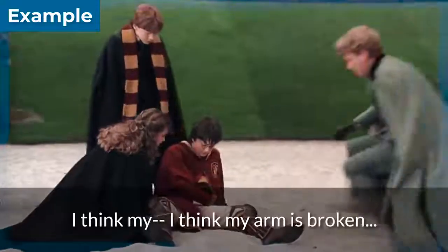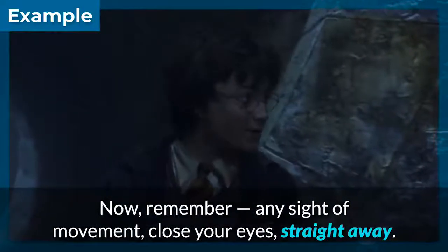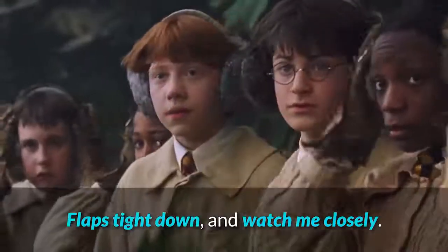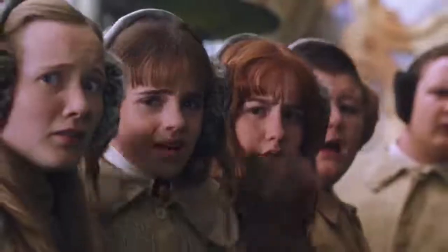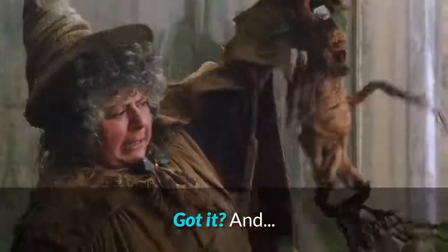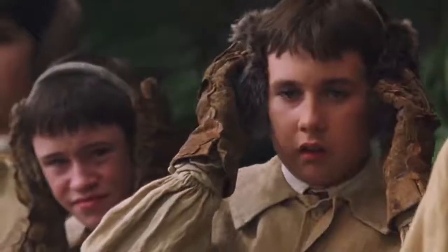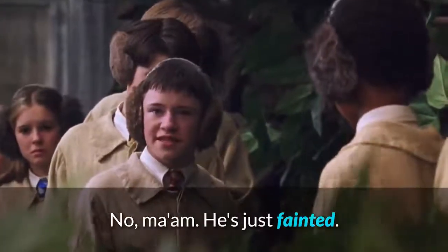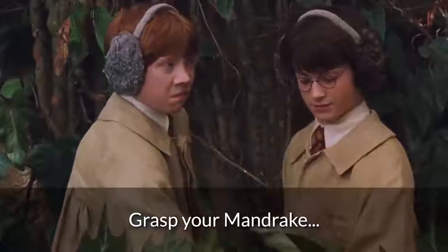Are you okay? No, I think my arm's broken. Not to worry, Harry. I will fix that arm of yours straight away. Now remember, any sign of movement, close your eyes straight away. Flaps tight down and watch me closely. You grasp your mandrake firmly. You pull it sharply up out of the pot. Got it? And now you dunk it down into the other pot and pour a little sprinkling of soil to keep him warm. Longbottom's been neglecting his earmuffs. No, ma'am. He's just fainted. Yes, well, just leave him there. Right, on we go. Plenty of pots to go around. Grasp your mandrake and pull it up.